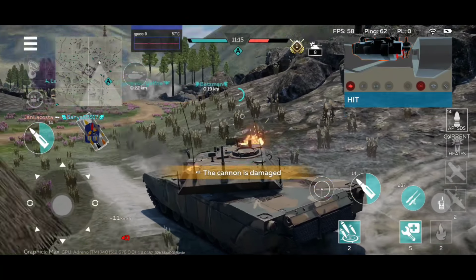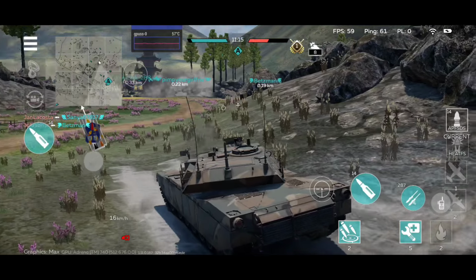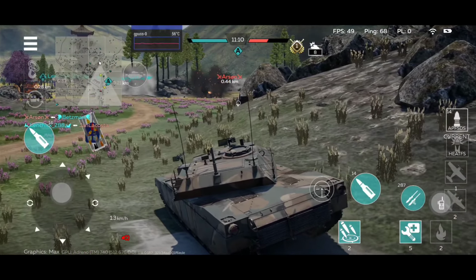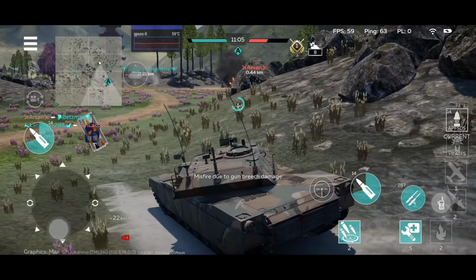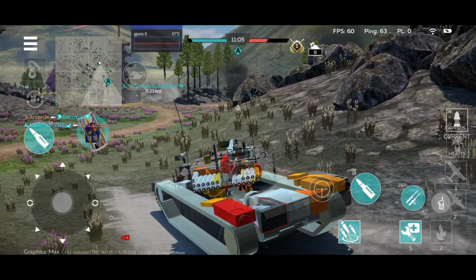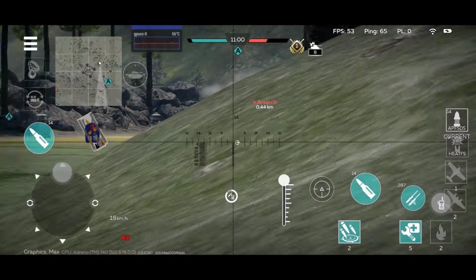Okay, this is basically where you want to shoot the Merkava from the front. You have a little opening. However, I'm not getting lucky enough to hit the right spot. I'm actually... yeah, let's just go back and repair. It's still a Merkava, so these things are annoying.